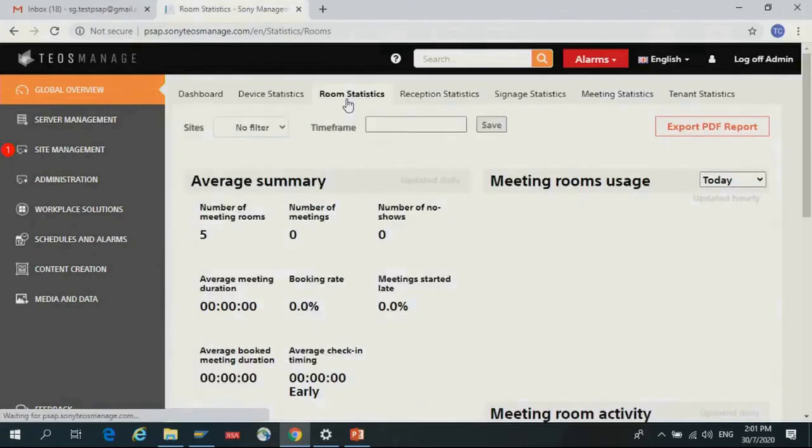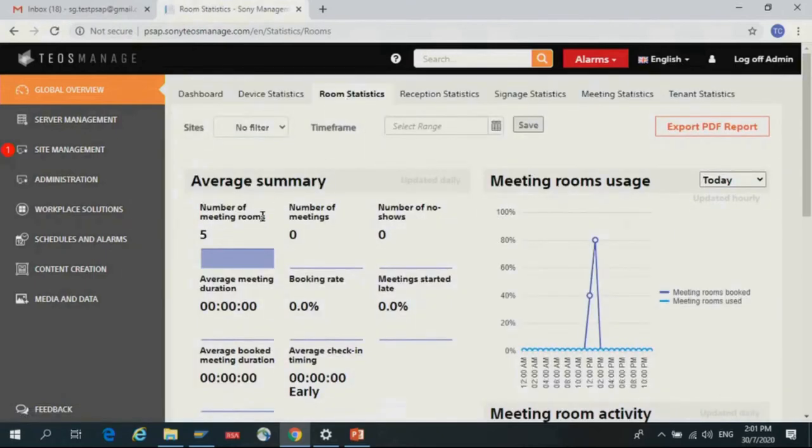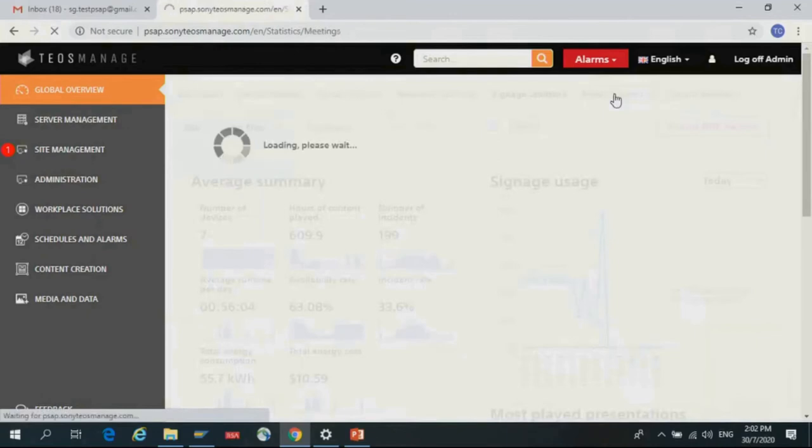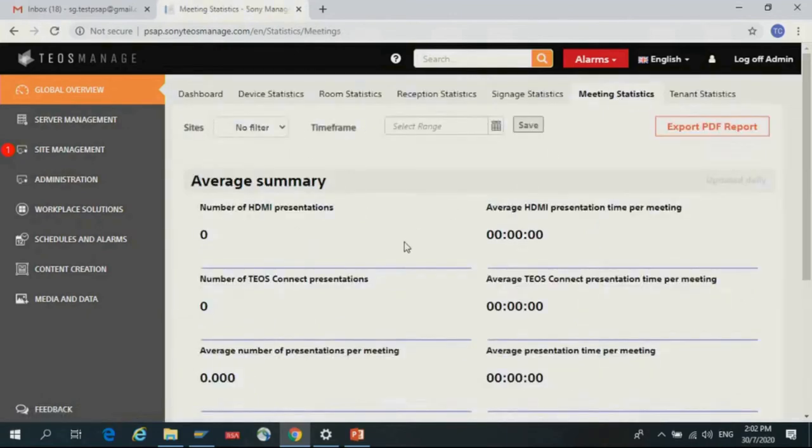For the room status, we improvised earlier for the room book. This shows who uses the room and the average hours that the rooms are occupied. If you followed earlier, I did the mocking, so the room booking spikes, if you follow my cursor down here for the meeting room usage. This is one of the statistics you can have in the overview. Reception area, again the same thing. Signage, again everything is in order. For meeting statistics, this is where you can have feedback displayed directly on the meeting rooms. This is the scenario where I shared with you how you can make use of a meeting room with our TEOS Connect solutions.